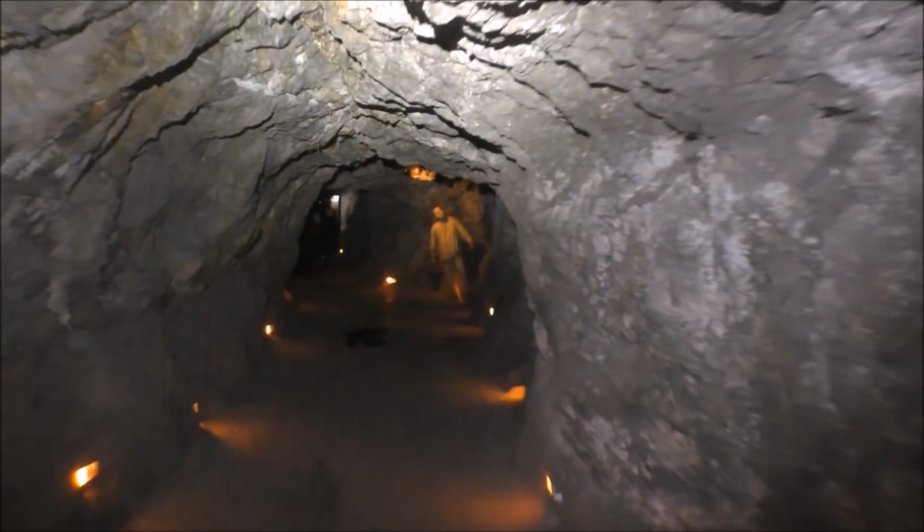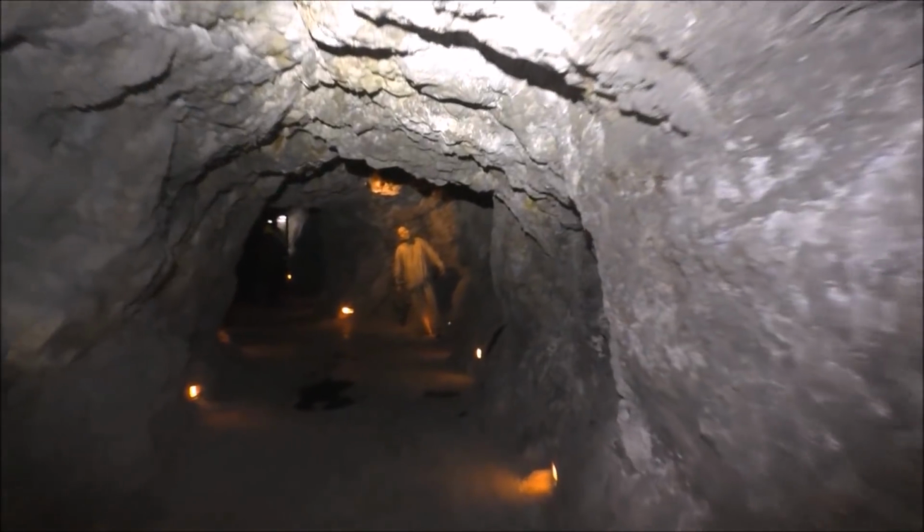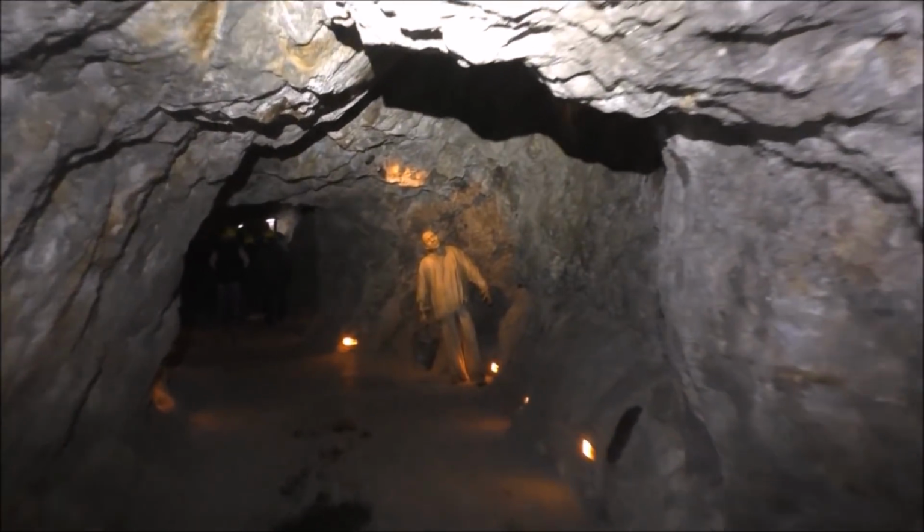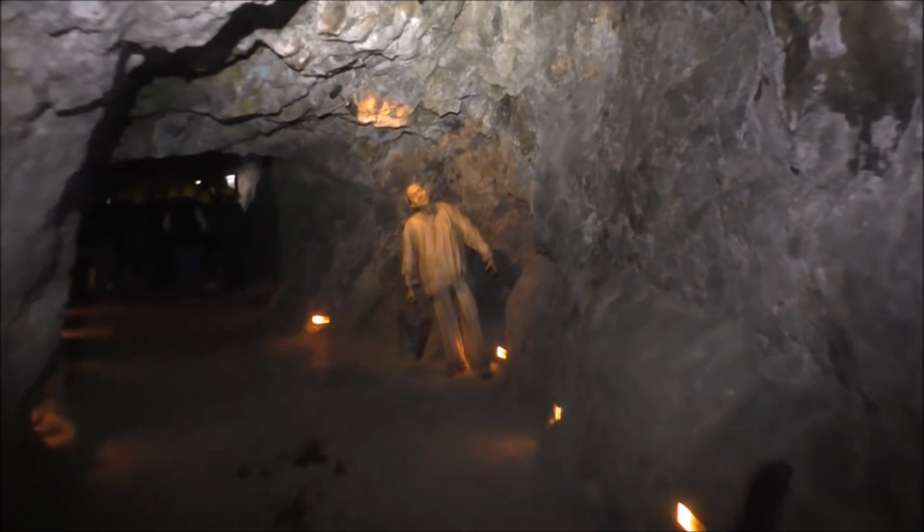Yeah. I wonder just how extensive this mine really is. My tour guide's a real nice guy. He actually gave me some directions to some other mines I can go explore.